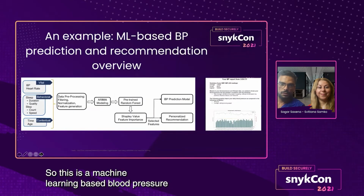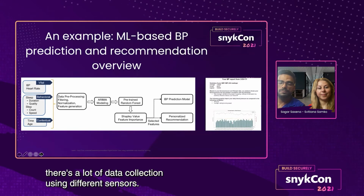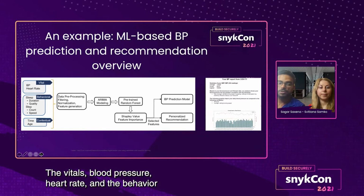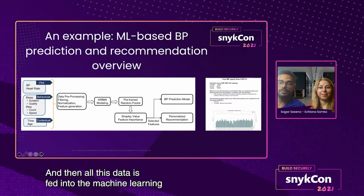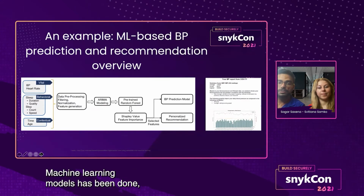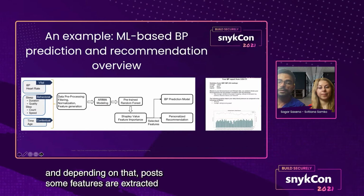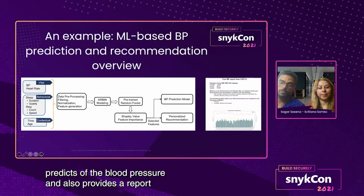So this is a machine learning based blood pressure prediction and recommendation. You can see there's a lot of data collection using different sensors: the vitals, blood pressure, heart rate, and the behavioral, how you're sleeping. Then all this data is fed into the typical machine learning pipeline. Data is pre-processed, normalized, and machine learning models are built. Depending on that, some features are extracted, and then the machine learning model predicts blood pressure and also provides a relevant report.